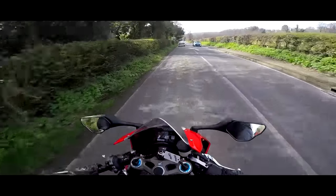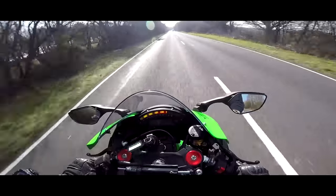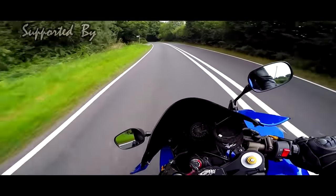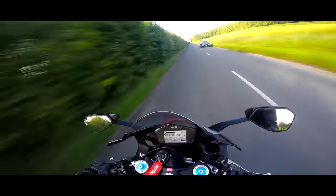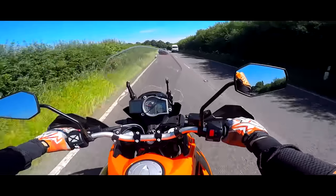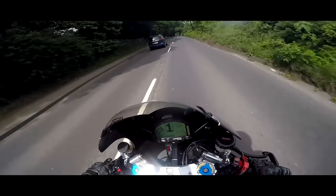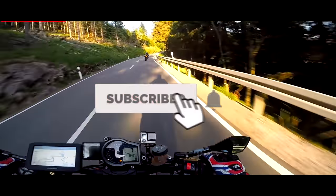This is power level 1, which is full power. This thing is absolutely bonkers. It's also pretty quick. Oh, shit.